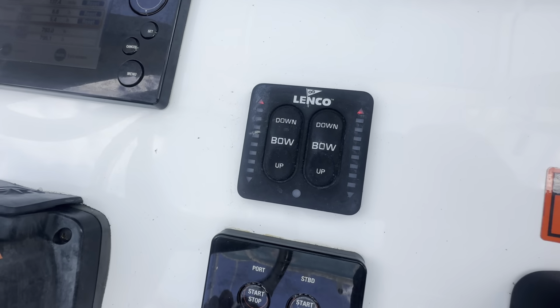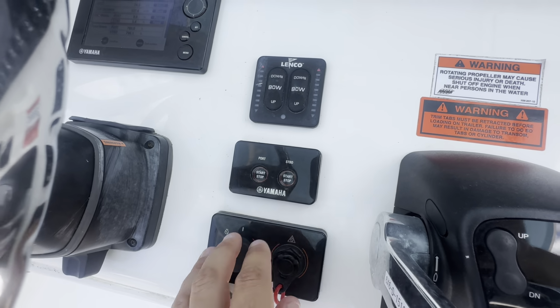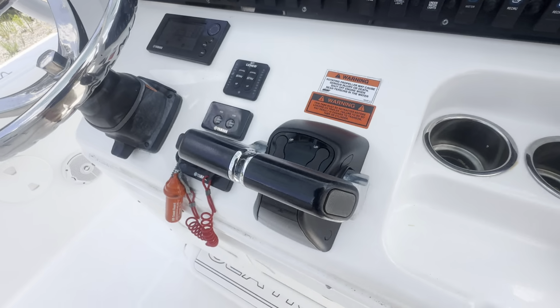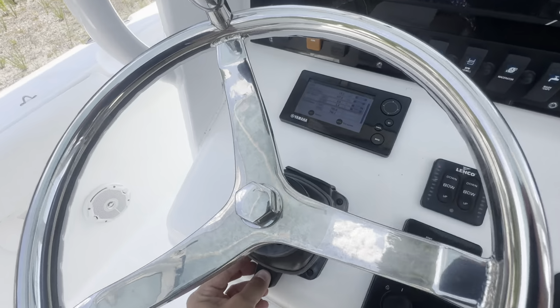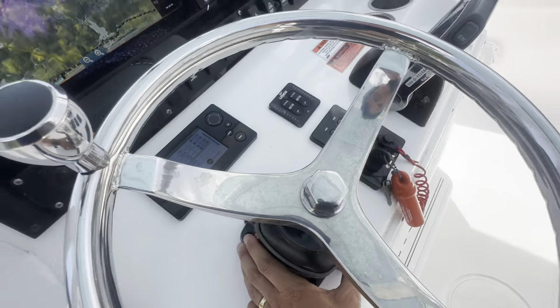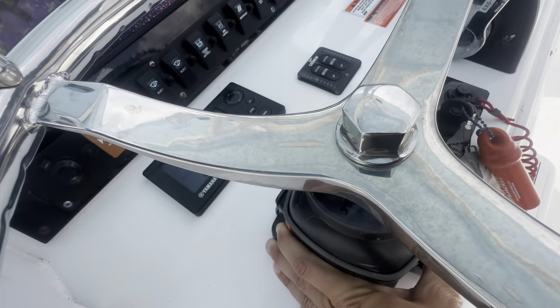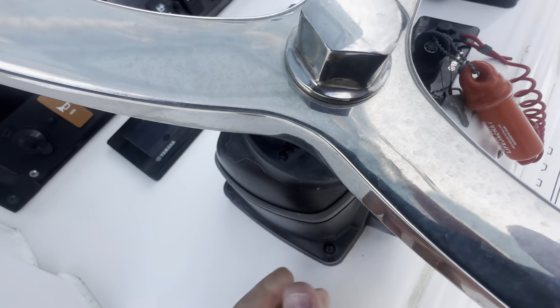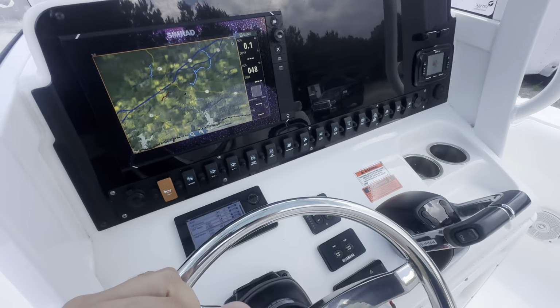Got Lenco trim tabs, LED indicated. Got start and stop with single ignition, digital throttle, binnacles, hydraulic steering, power assisted pump, nice steering wheel, and you've also got a tilting helm for whichever angle you'd like, as well as a suicide knob for easy docking.